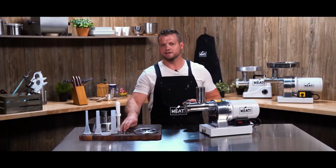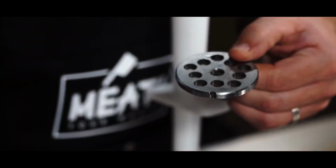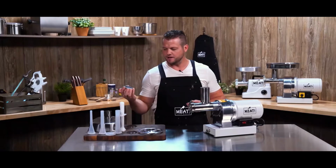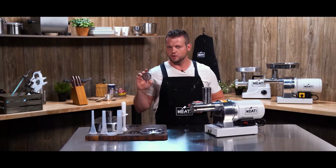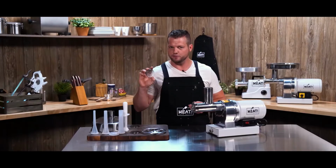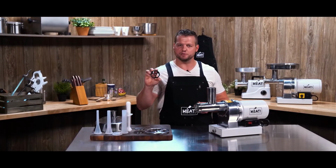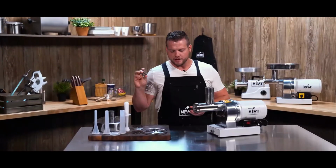Additionally, the grinder comes with sausage stuffing tubes, and there is a convenient pull-out drawer under the base for storing accessories. This makes the Meat No. 22 not only powerful and efficient, but also user-friendly and organized, making it one of the best meat grinders for heavy use and high-volume meat processing.